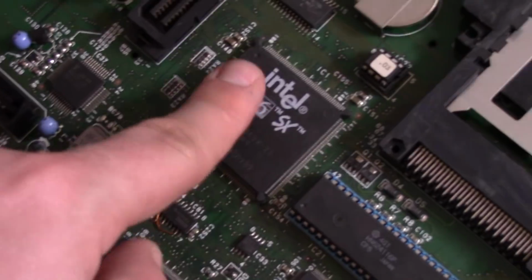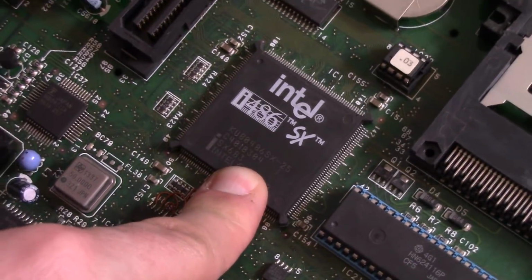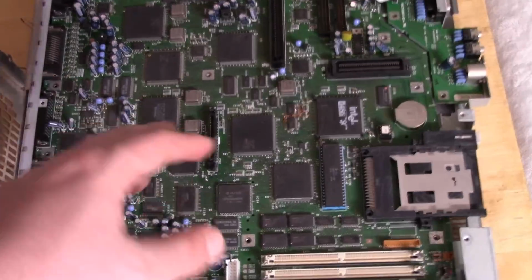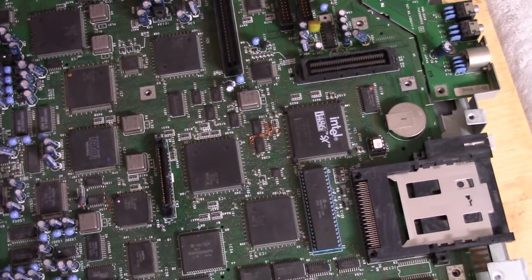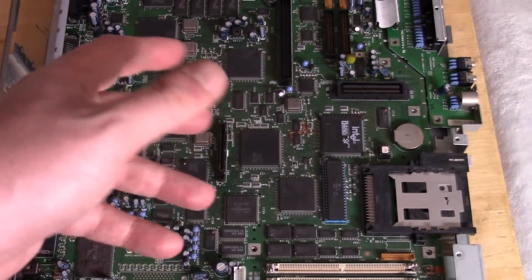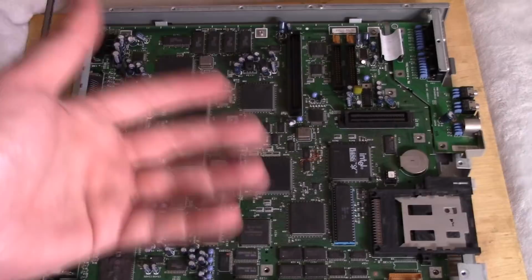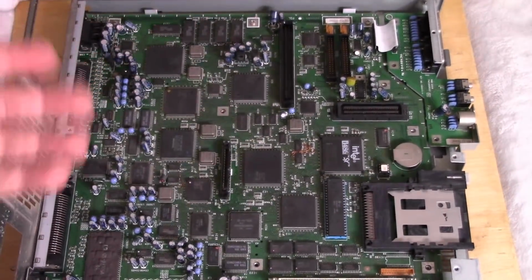Here's our CPU. It is an Intel 486SX. It's 25 megahertz. Now there are many different models of the FM Towns. I believe some of the earlier ones had 386s in them, and I think some of the later ones maybe came standard with faster 486 processors. I'm even pretty sure you can mod these things to accept AMD 5x86s at 133 megahertz. So it's like any PC from the time, a big range of different models.